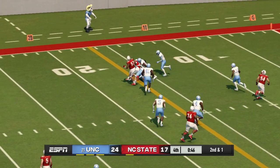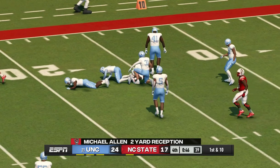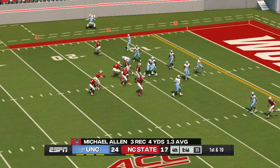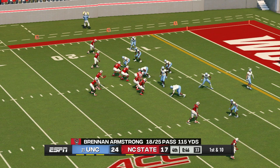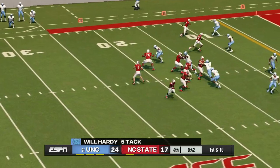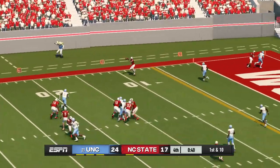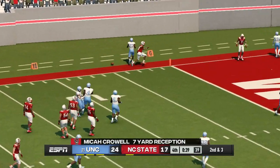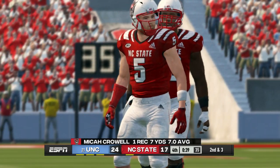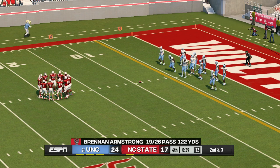Zips it to the back, and he is drilled at the 16-yard line. Kill, kill, kill. Black five, black five. And go. Steps out of bounds at the 9. This is the 9th play of this drive.